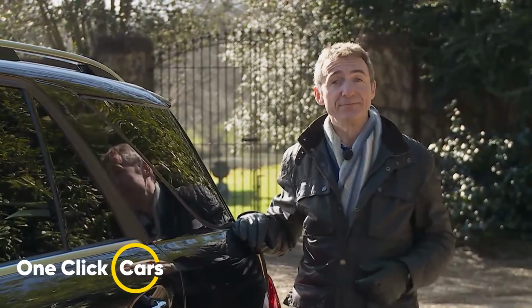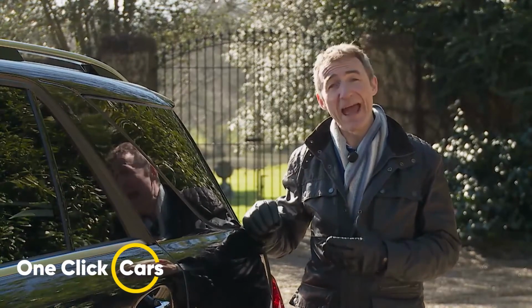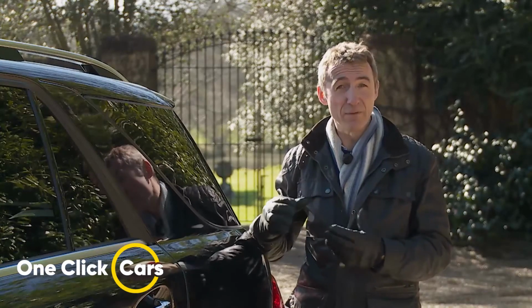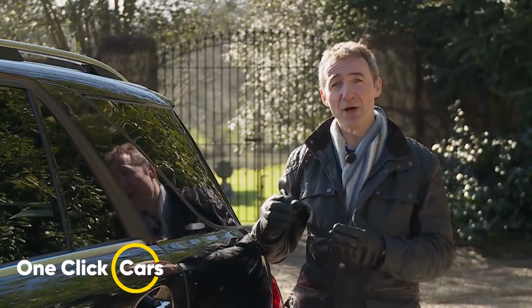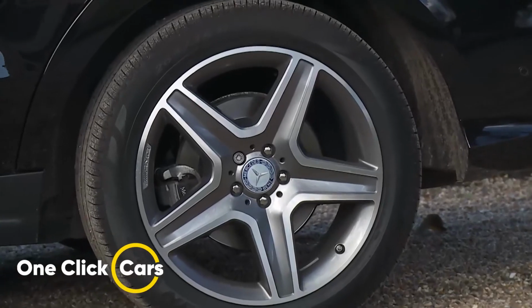On to options. Now, on the base GLE 250D, as we were saying earlier, you don't get the Airmatic air suspension with adaptive damping package that's fitted to the more powerful variants. You can add this into the base variant though by specifying an optional dynamic package that also includes a smart set of 21-inch AMG wheels.